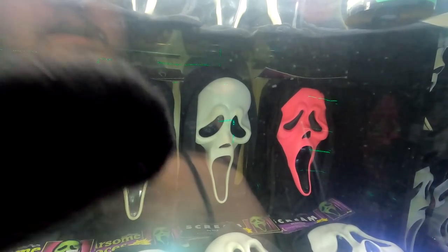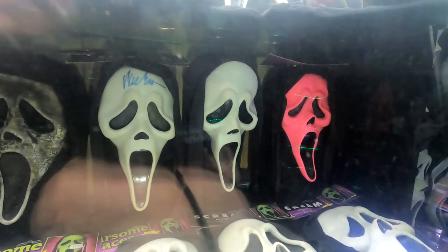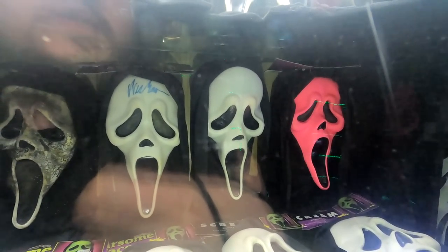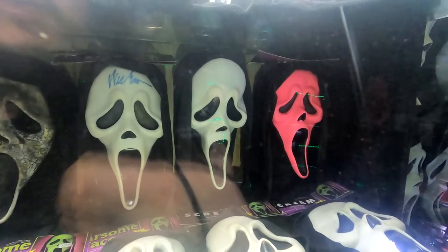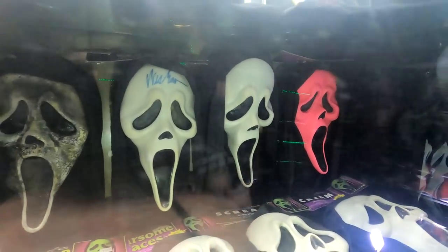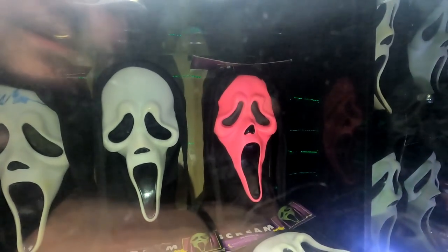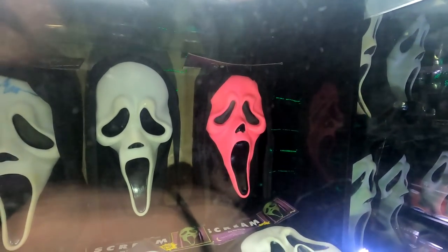Now the mask next to it is a Scream 4 production mask that was altered and modified, but not used. At least as far as I know, it was never screen used. It was just modified, but that came directly from Nate Reagan, and it's also one of the nicest masks in the entire collection.